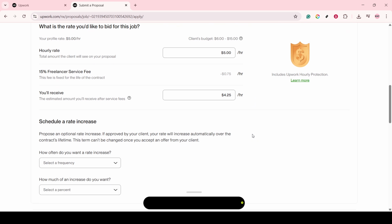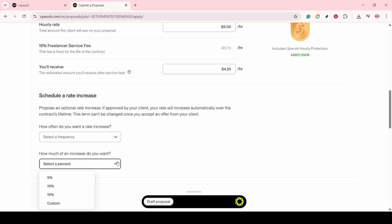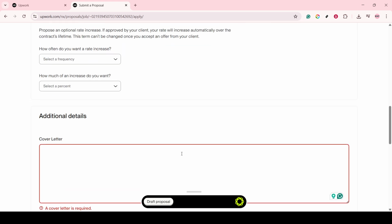When preparing your proposal, it's sometimes necessary to discuss the possibility of rate increases. You can mention that you're willing to discuss a potential increase in your rate every 3, 6, or 12 months. Specify what percentage increase you might expect with each period if the opportunity for an ongoing relationship arises. This shows clients that you're thinking long-term and are open to growth and partnership.